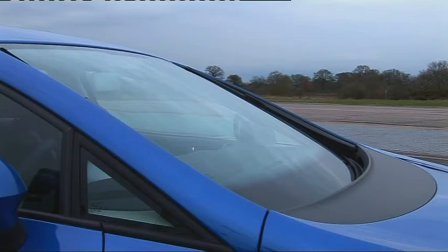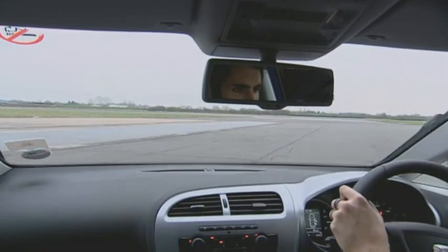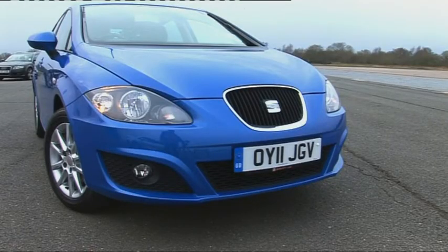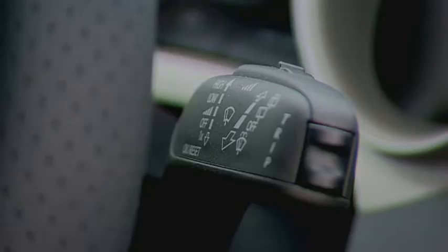Taking care of another job for you are the rain sensing wipers, which swing into action whenever rain hits the windscreen. A cluster of LED sensors behind the windscreen monitor the screen for water drops and turn on the intermittent or constant wipers depending on the intensity of the downpour. All you have to do as a driver is set the sensitivity to your liking.